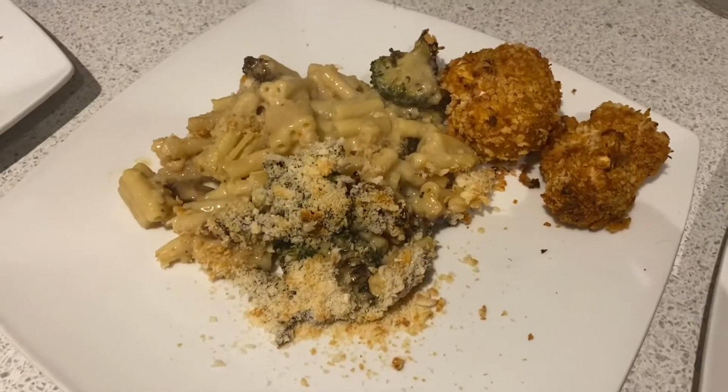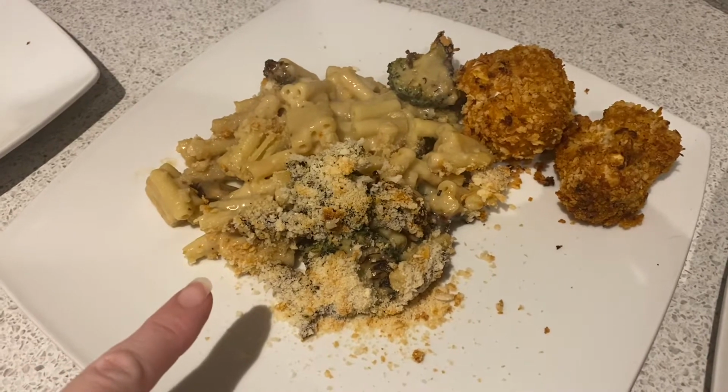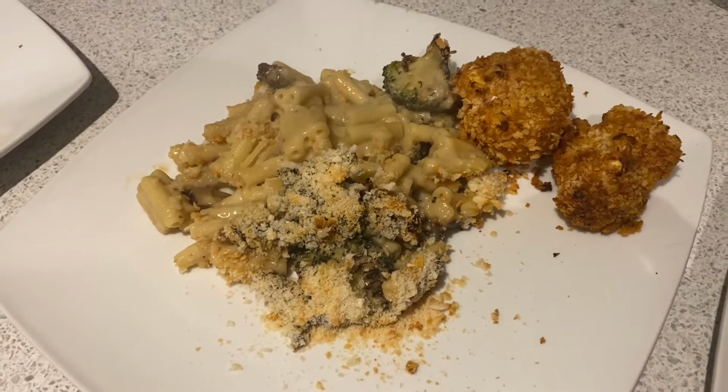Today's video we have our meals of the week, so it's just meals that we've had and I thought I'd share them to give you some inspiration. They are all vegan but can be adapted if you don't want them like that. Hope you enjoy it. So for today's dinner we've got this mac and greens recipe that's from the Bosch cookbook.